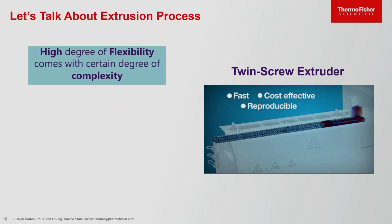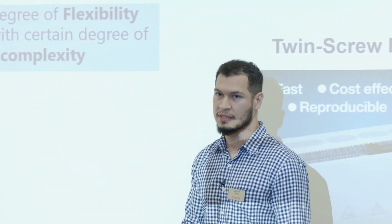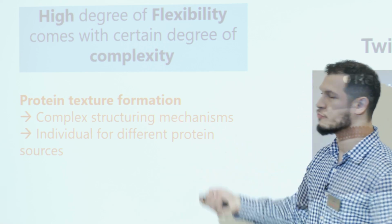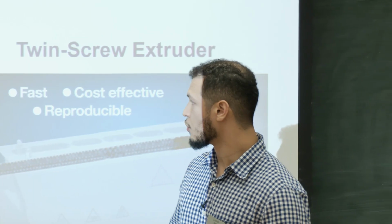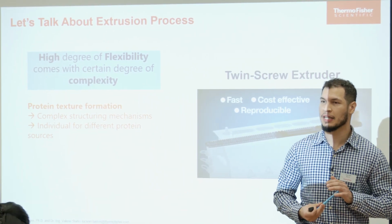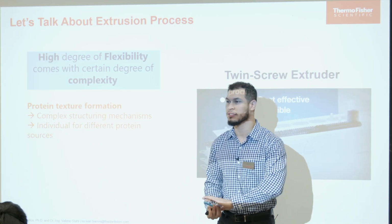Okay, but not everything is great. With high flexibility, we make things more complex as well, especially for protein extrusion and structure formation. You know better than me that the mechanism for this structure is very complex and not very well understood yet. It also differs between protein sources. And I just found out that the same protein source cultivated in different regions of the planet has a different structure, and this translates into processability.